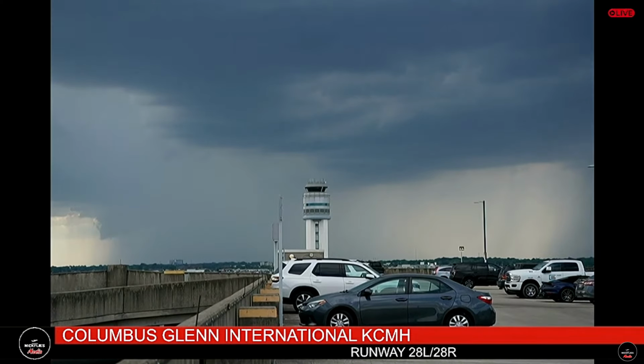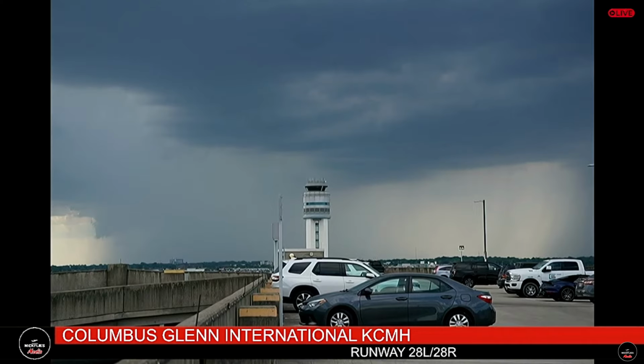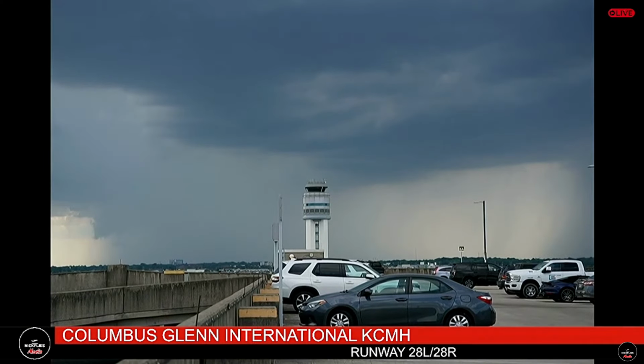Yeah, that is not a pleasant sky off to our west. We are under a severe thunderstorm warning right now. I think that's what the belly just heard was. It might miss us. The heavier cell is going to go to our south.